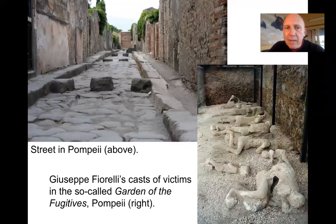Here, for example, on the left is an image of a typical street scene in Pompeii with its original paving stones, its sidewalks. The stones that you see in the middle were not deterrents for carts. They were actually so people could cross over, skipping over the worst parts of the streets, because the streets were actually quite filthy in ancient days. And then on the right, you have the most impressive find in Pompeii, and that's actually its victims.